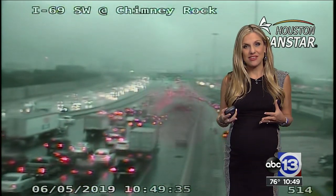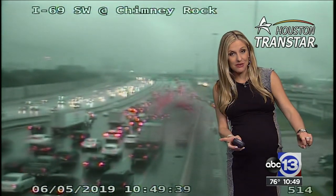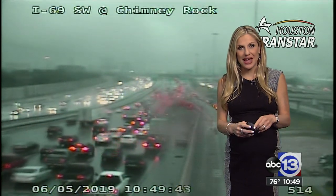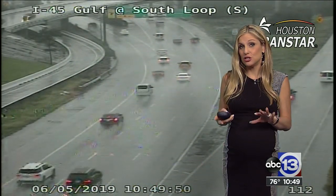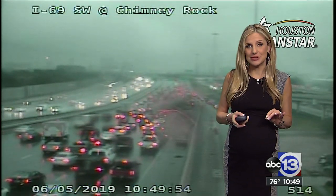So as you can see, traffic there is still backed up and delayed. And those backups stretch all the way past Chimney Rock, in fact, closer to the Bissonnette location in which we saw that earlier wreck. Traffic right now barely getting through, still at a crawl. I recommend using those left lanes and getting over there as soon as you can if you're driving in and continuing on 59 heading toward downtown Houston.